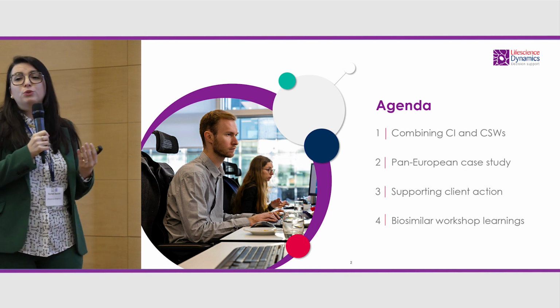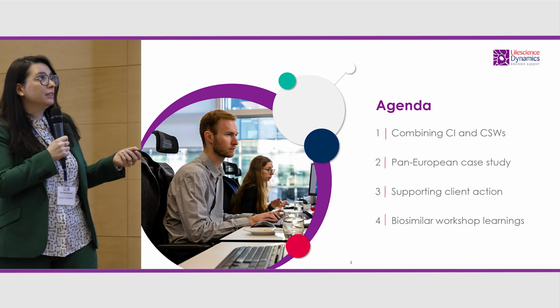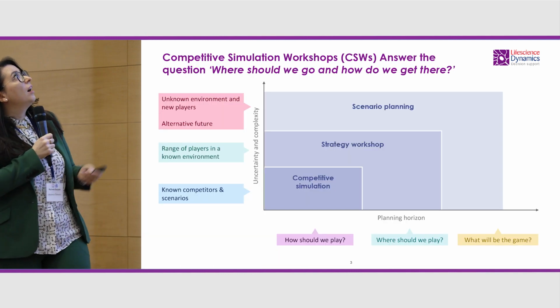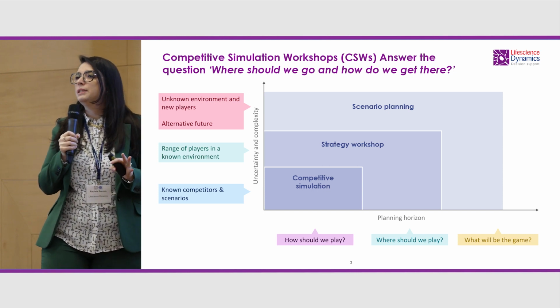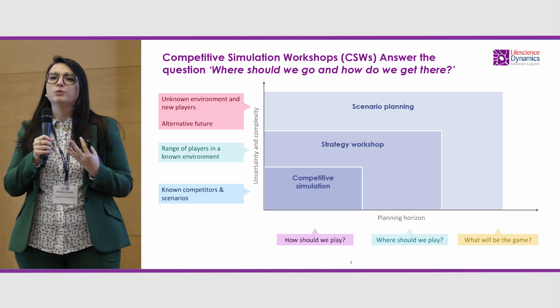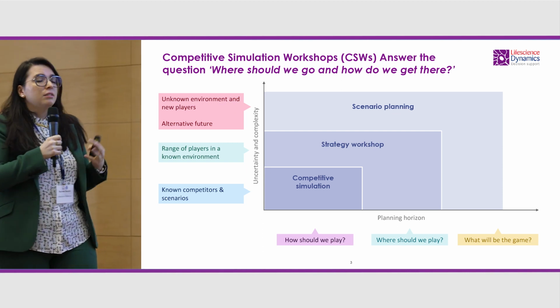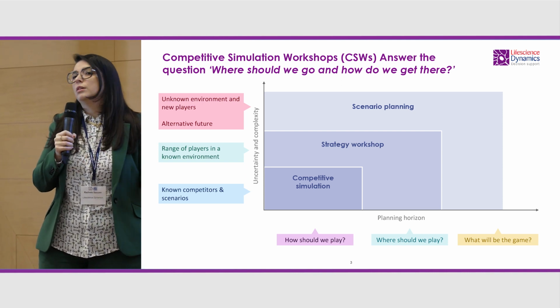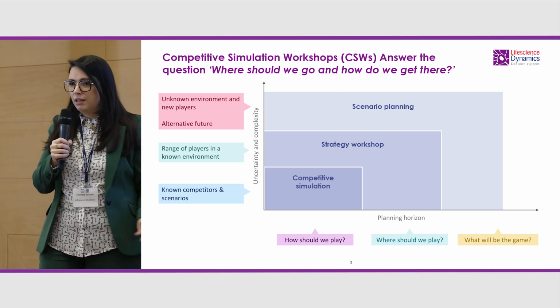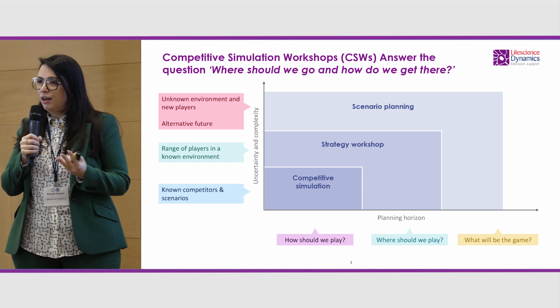And then he will walk you through what are the key learnings from this experience that we have doing these workshops. But let's start with competitive simulation workshops and talk a little bit about what they are and also what questions they can help us answer. So, as you may know, you can do competitive simulation workshops throughout the development of a product and during the life cycle management of the product. It really depends on what question you have.